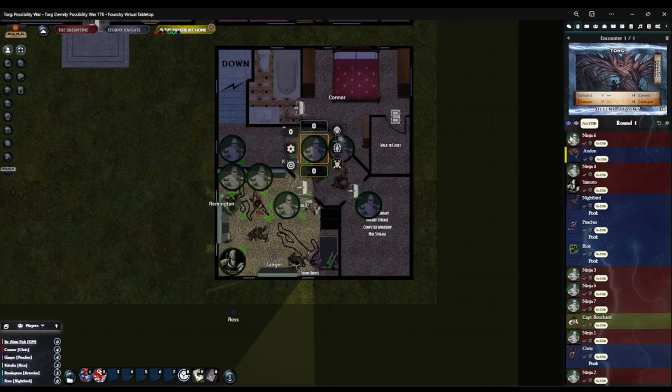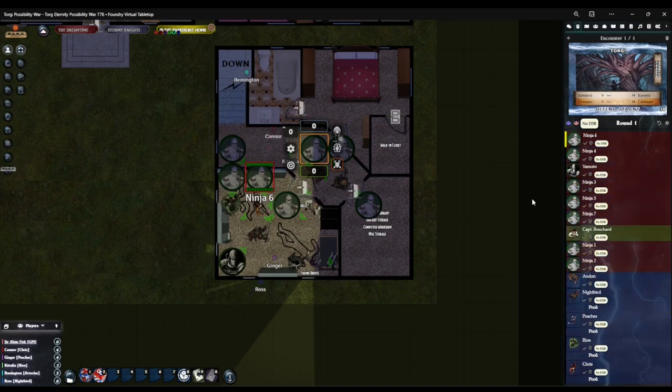Okay, villains get to go first, and I'm playing the game too. I'm just going to go top to bottom. Ninja 6 goes first against Chris. Chris, you can face off, but you have two ninjas now standing right next to you. Do you want to actively defend? Are they using melee weapons? They are using melee weapons.